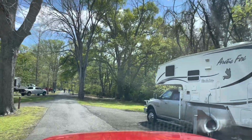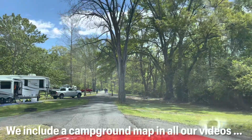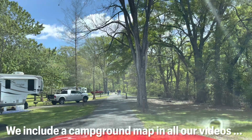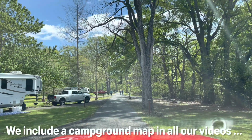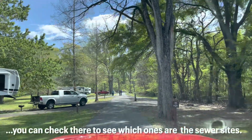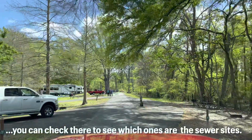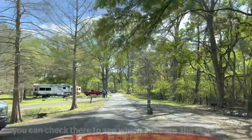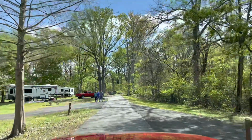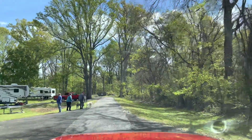Now, none of the sites by the water have sewer connections. They start right here. And site 27 on the left, you saw it a second ago. Let me look at my map. So sites 28 and 30 have sewer connections. And the sites to the right are also pull-throughs. That's 26, a pull-through, and 29 is a pull-through. This is 29 on the right side. That's site 30 right there that you can't see anymore.